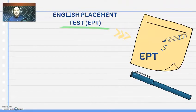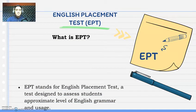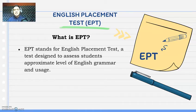Okay, you may have heard about EPT. What is EPT? You may have heard from your friends, from your seniors, from your lecturers about what EPT is. So what is EPT? EPT stands for the English Placement Test. It is a test that is designed to assess students' approximate level of English grammar and usage.